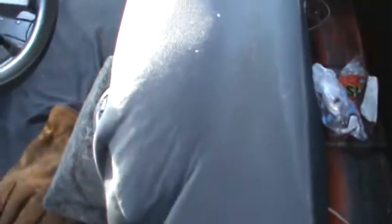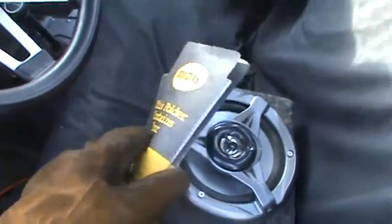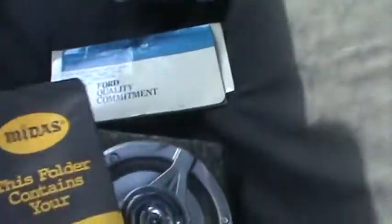At least they're running decent oil. Castrol. Oh! Napa. Wow. What's Napa doing here? Look at this. That's some OG Midas right there. Muffler warranty? Ford's quality commitment. Would you put a 5.0? Oh shit, did you see the roof? Yo, look at the roof.